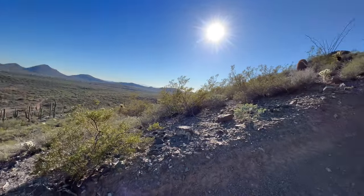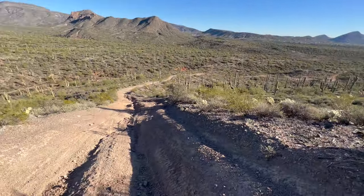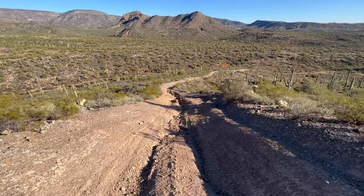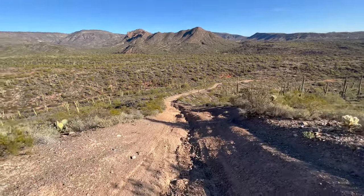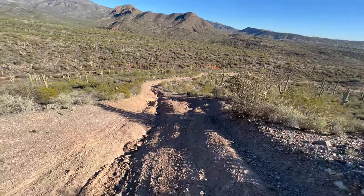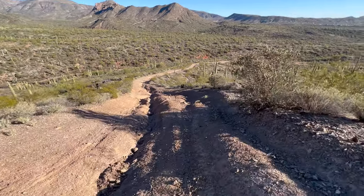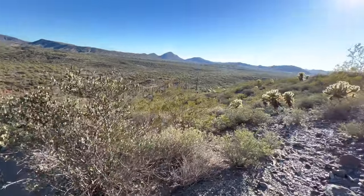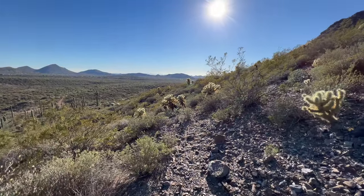All right, guys, we're making our descent down from that knoll that's just to the northeast of the peak. Going down the steep, deeply eroded road here. I love the evening light when it hits the cholla.